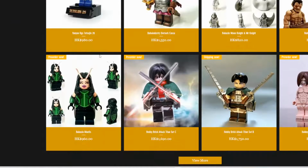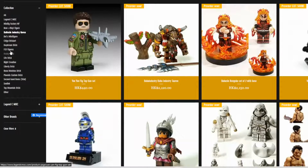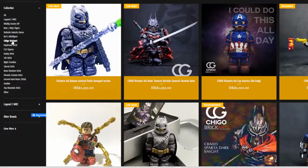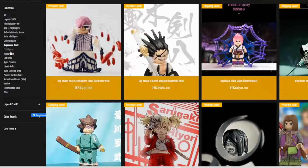I have to be really careful looking through these. I know there's some weird things in here. Bunch of different Joker, DC figures here. Then you have these awesome Batman minifigures. You get the point. There's a huge variety.